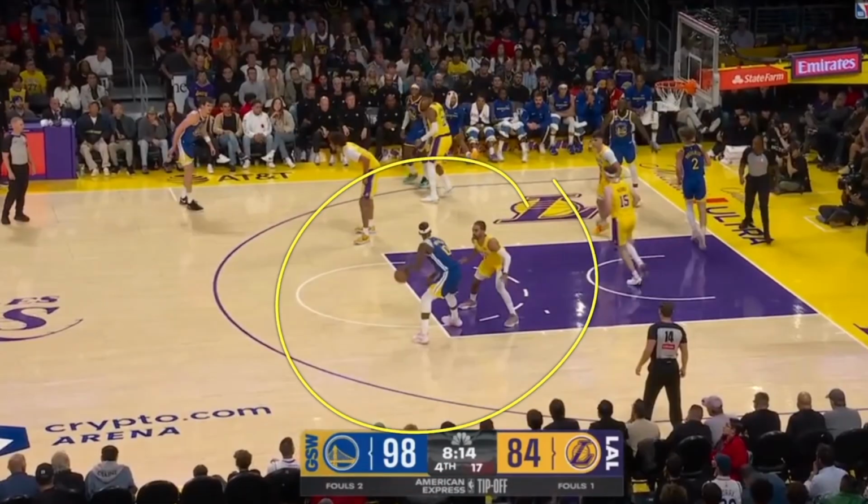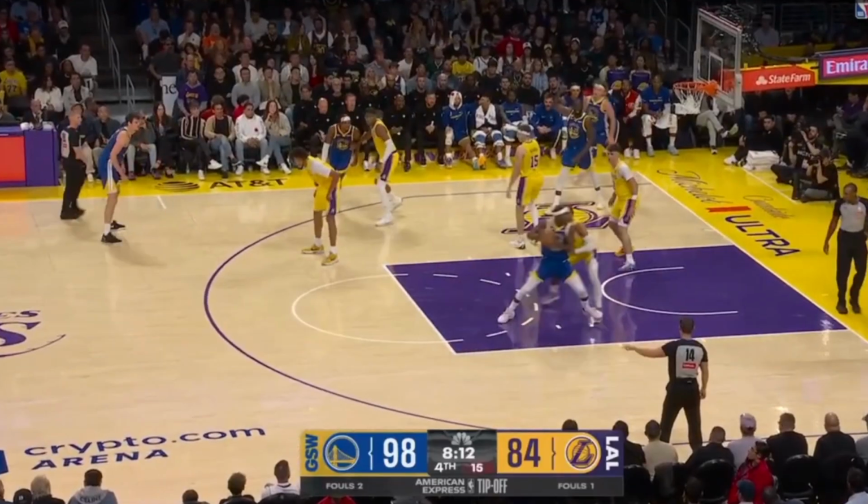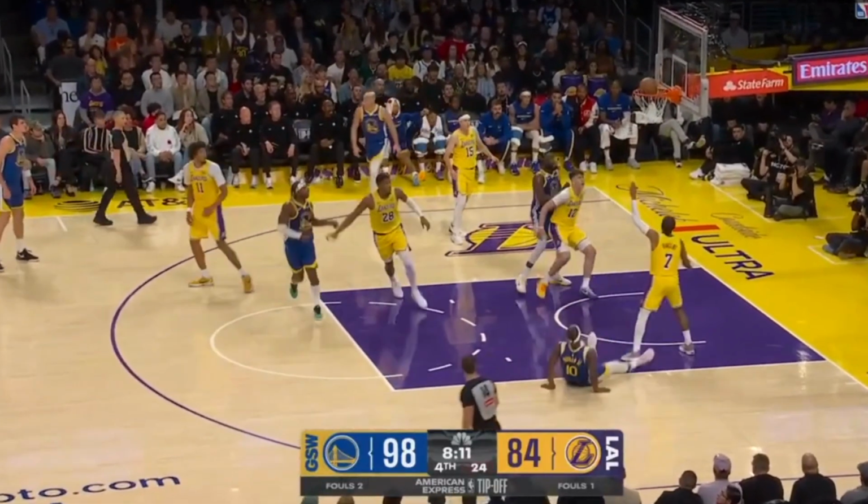If you can use backboard as well, as Jimmy does here, it's even better. So always practice being able to use that backboard. Here he takes that quick spin, and then he's able to go up for that baby hook, and when he does, he's using that backboard.